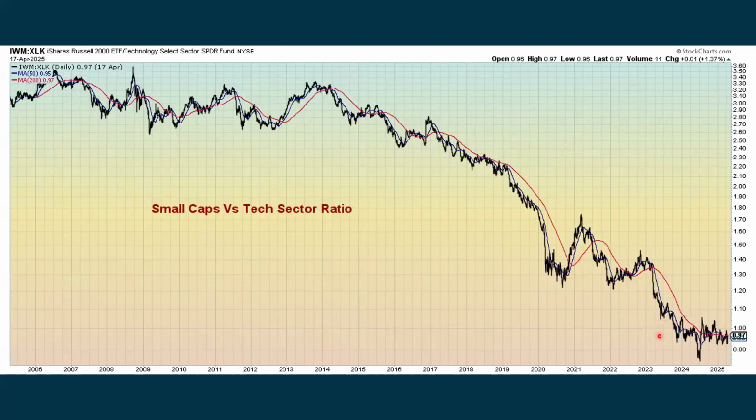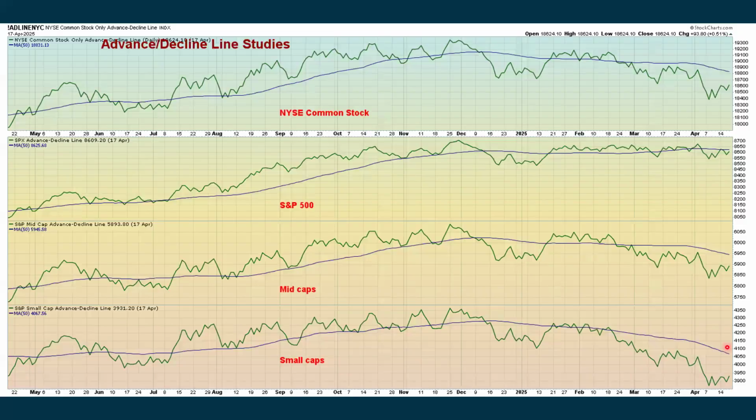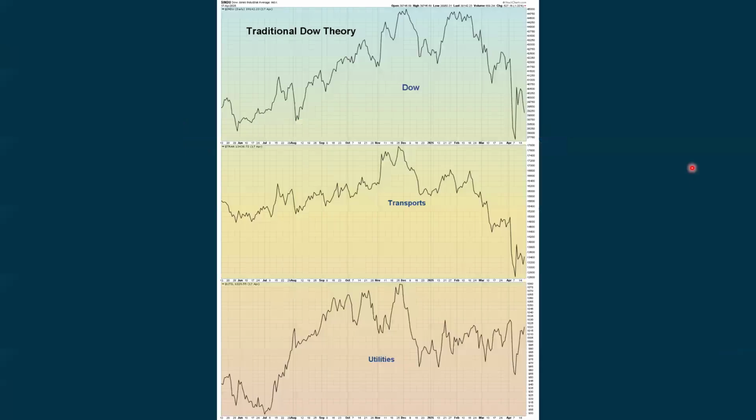Small caps to tech, both just floundering around sideways right now. Then we look at the advance decline line studies, and I do show this in every daily video, where we're negative across the board, holding up a little bit better with the S&P. If you look at the moving average, they're all declining, except the moving average for the S&P is at least going sideways. So this is just showing that the S&P is holding up a little bit better than some of the other indexes that are on this chart.